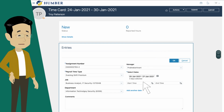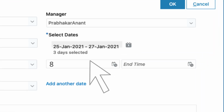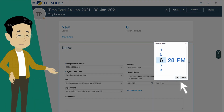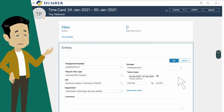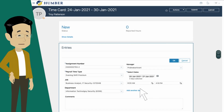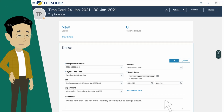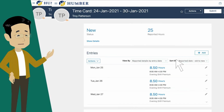Next, select the start and end times by entering your time in the following format: 8:00 space AM. You can also select the time by clicking on the Select Time icon and scrolling to the desired time entry value. Before completing your time entries for the selected days, you can also add comments for your manager's review. For example, please note that I did not work Thursday or Friday due to college closure. Finally, click OK to confirm the time entry.